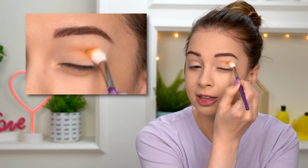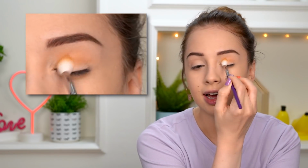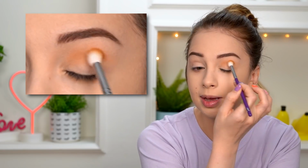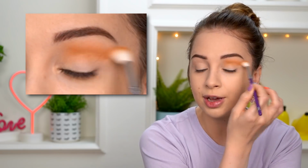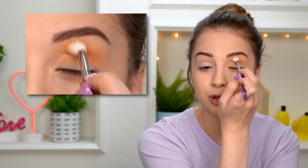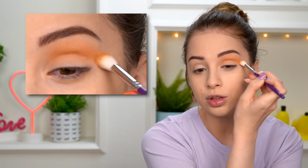Come over here. Actually, let's switch sides. Alright, so I'm gonna start off by placing those eyeshadows in my crease. First transition color, you guys know how that goes. We just need something in the crease as a guideline to tell you that this is where you stop. You can have fun on the eyelid, but don't bring everything all the way up to the eyebrow. You can do it if you want, but that's not what we want to do today.